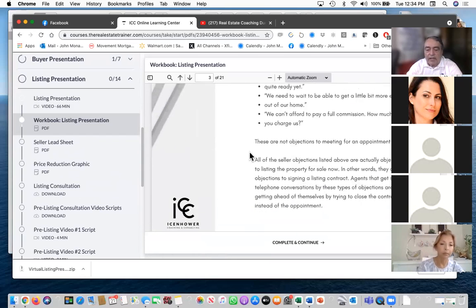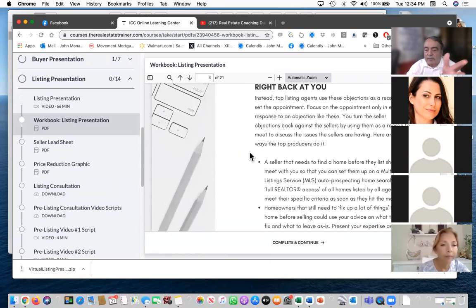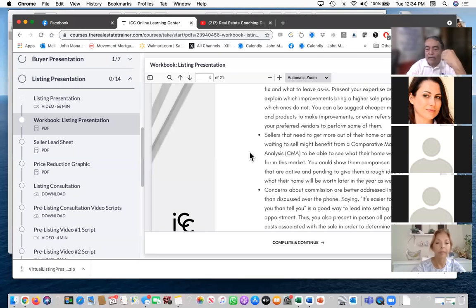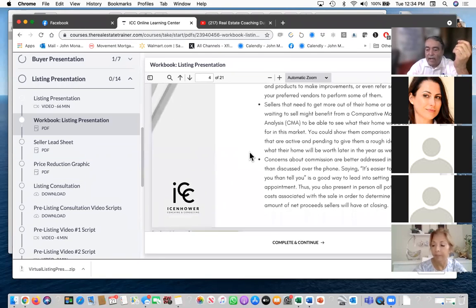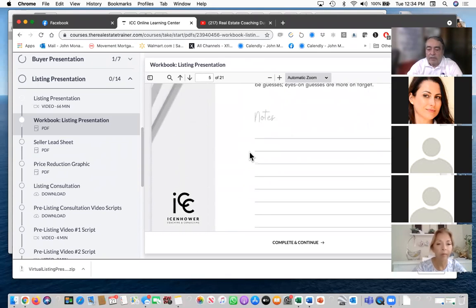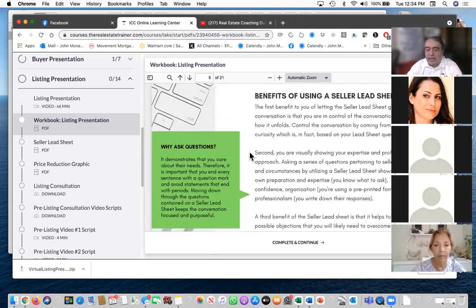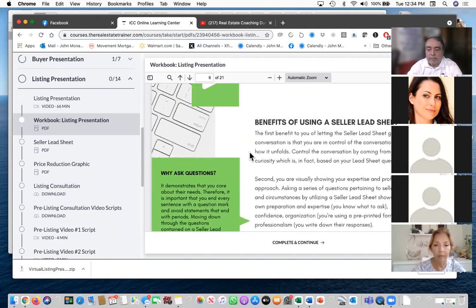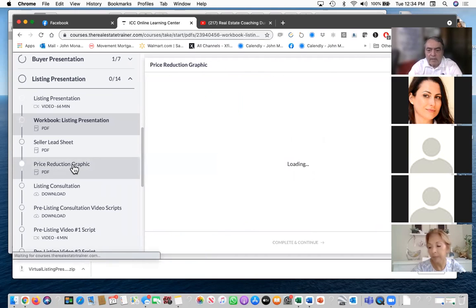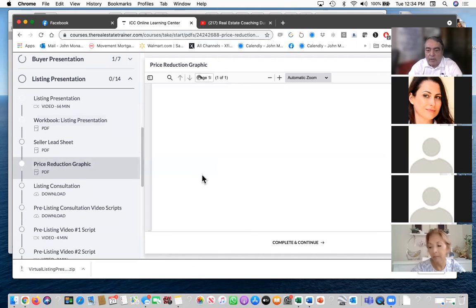Here's what Brian's talking about. But there's scripts for right back at you. It's all there. And as Brian said, have these things ready to go in, and that prior planning prevents poor performance. There's 2 different listing presentations that are set up for you here. There's great graphics that you can just open up and download to your computer.